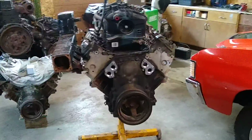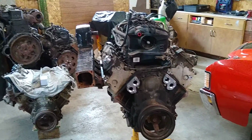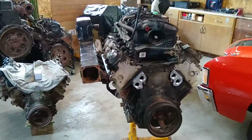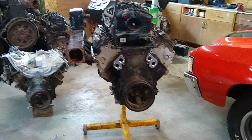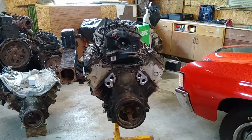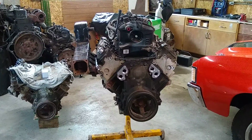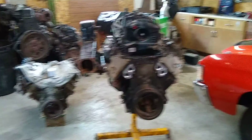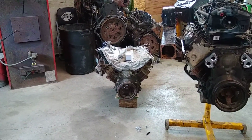A little minor update on the stupid riverboat idea here. I found a good deal on a 4.8 for a couple hundred dollars, like 20 minutes away from me. So we're going to shelve the 5.3 for a different project.